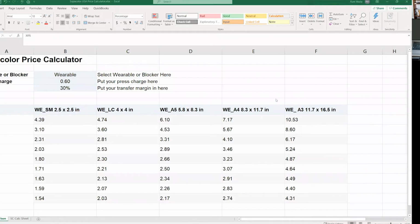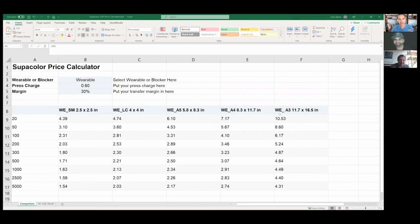Oh, okay. Awesome. So if you guys are listening audio wise, definitely have to jump in after. We're going to talk through this so you can hear about it now, but find us on Printavo's YouTube channel, and you want to watch this too, because they're actually sharing this real pricing that I believe Rum uses in his shop here, and how you guys can just take this and be able to put it right into Printavo. This is the Supacolor price calculator that we're looking at.